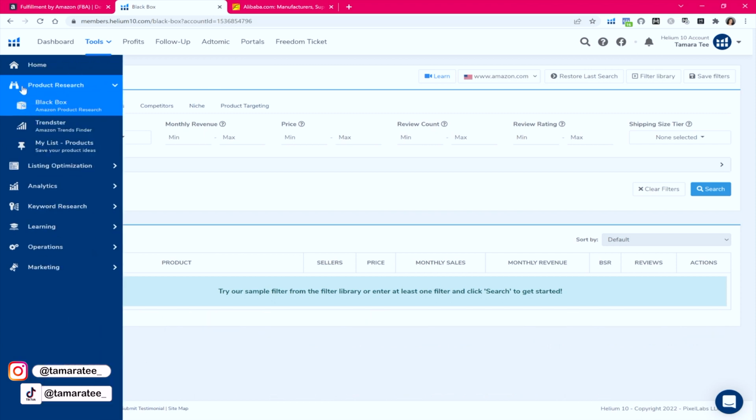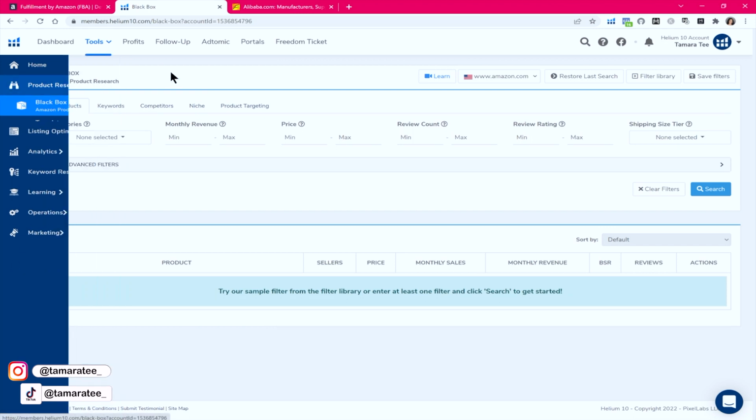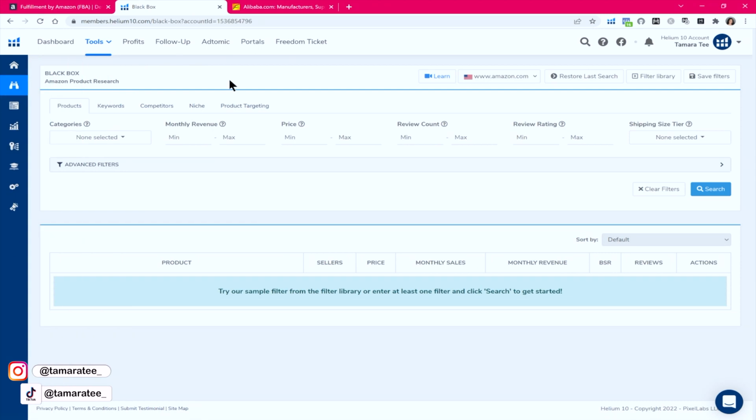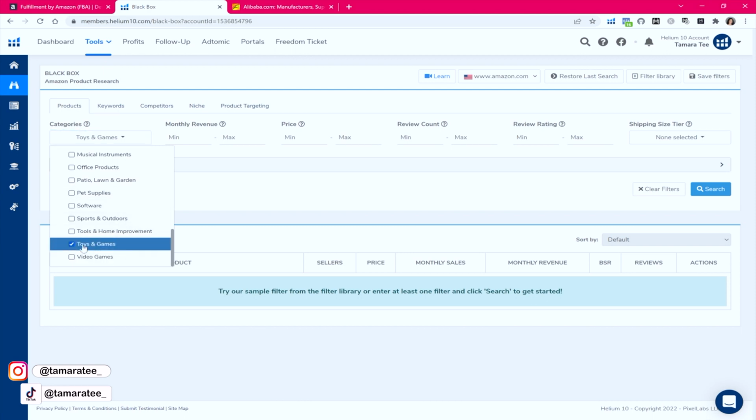Go to the left-hand side from your dashboard, under Tools, go to Black Box Amazon Product Research. Right here, we are going to get started. So under categories, look at one category at a time. I sell in toys and games, so I'm just going to use this for demonstration purposes.